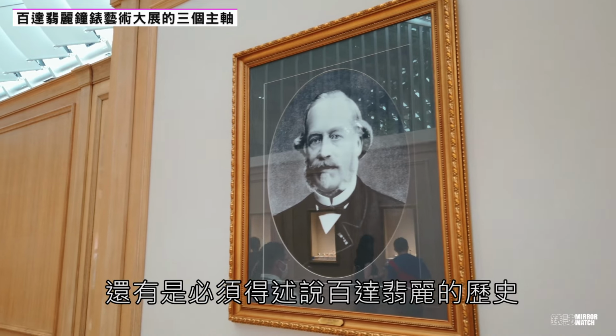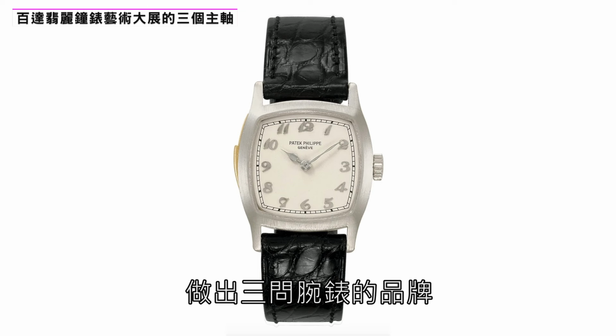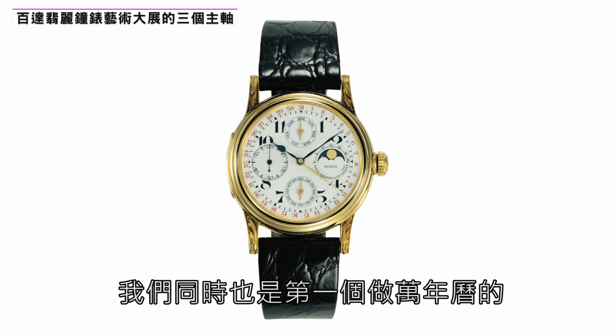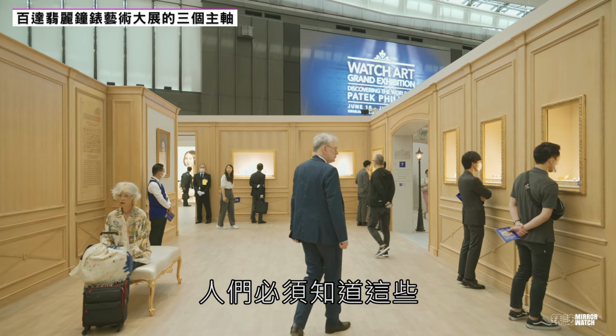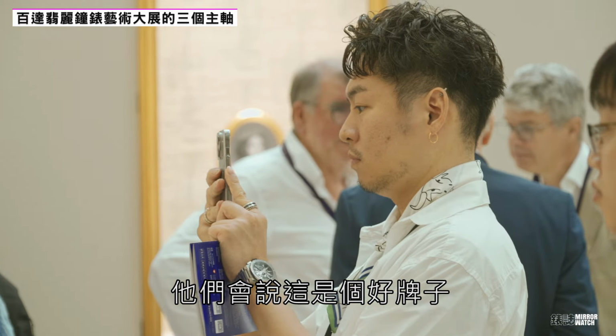Then you also have to bring the history of Patek Philippe. That's also very important to show to the people, listen, Patek Philippe, they were the first one to make a wristwatch minute repeater. We were the first one to do a perpetual calendar. People have to know that because they know the name of Patek Philippe. They say, oh, Patek Philippe, oh, it's a good name, but why? We have to teach them with the museum pieces that it is because we were the first one to create those type of movements. That's very important.